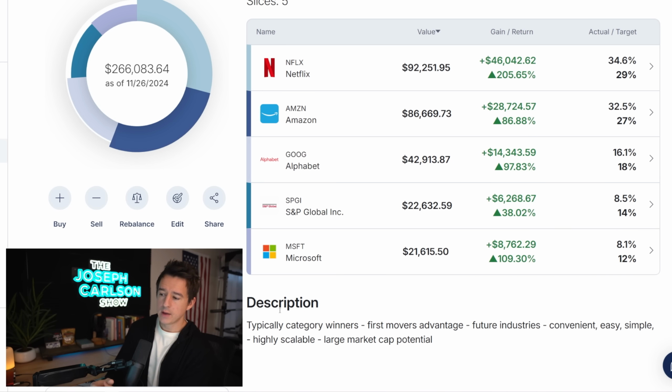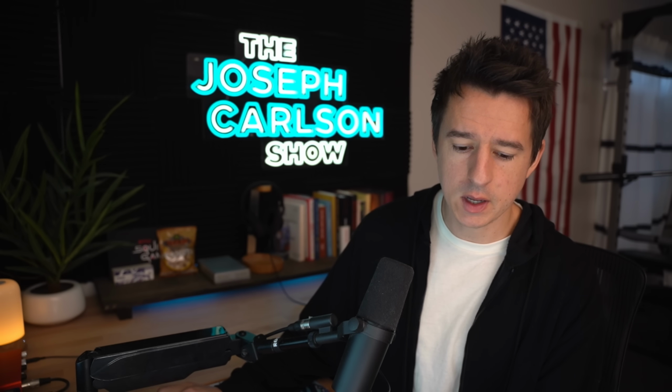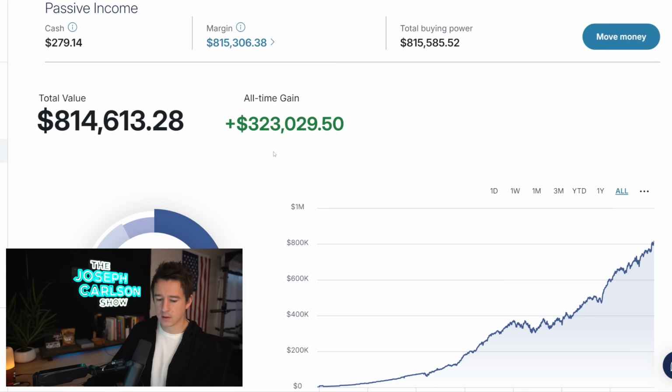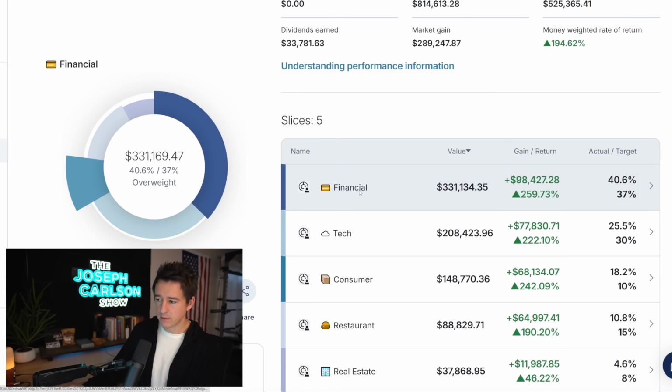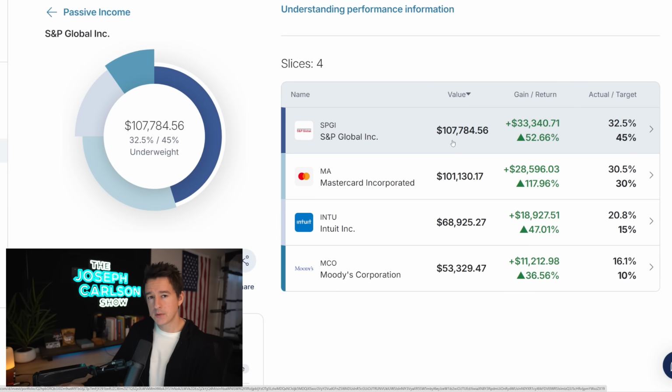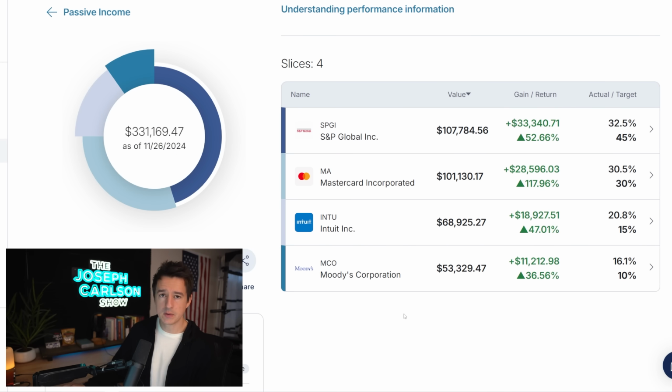Now, after Google, we have S&P Global and Microsoft, which are both companies that I've held in my portfolio for a long time. And these are both companies that I'm so bullish on, I've bought them in both portfolios. For example, if we switch over to the passive income portfolio, once again here, we have S&P Global as one of my largest positions in this portfolio. If we go down to the finance category, here it is, S&P Global, a $107,000 position, $33,000 in the gain. It has around 50% returns.